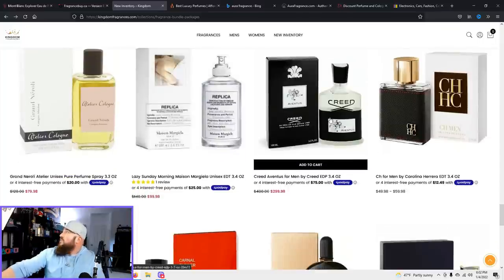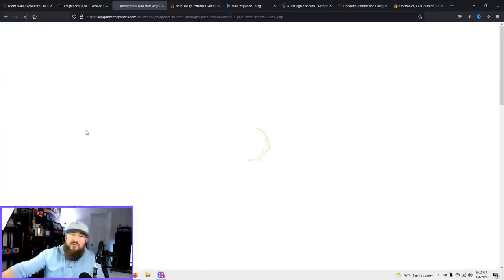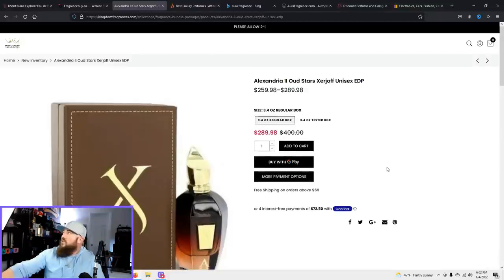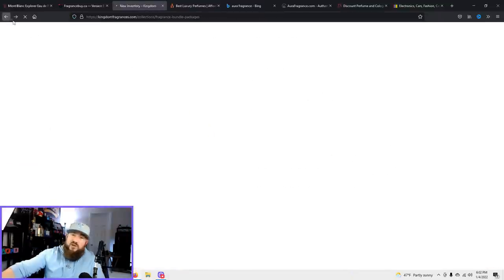100 ml Aventus for $300. Zaharoff Alexandra 2, for those of you that are Zaharoff fans. He doesn't have the tester, but for $290, you can get a 100 ml presentation.